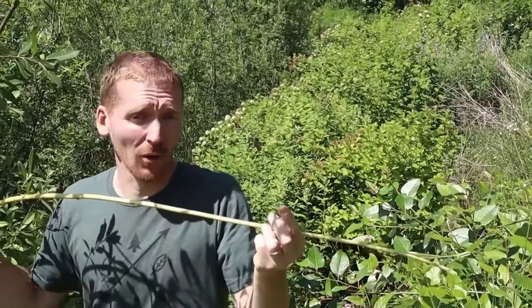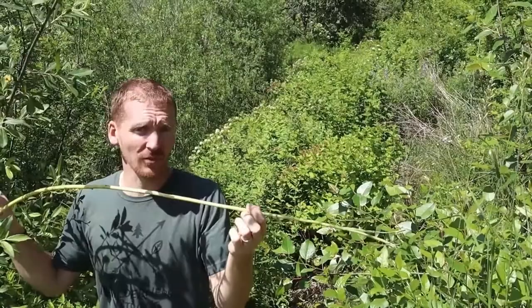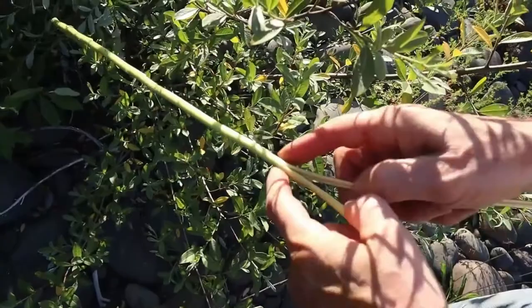One example of this might be, let's say we wanted to make a smaller fish trap. Let's say we wanted to make a basket and we needed something that we could weave in and out. This would be perfect for that. So we're going to go ahead and split this down and show you. We've got some willows that we're stripping the bark off of, and we're working our way up so that we can split these in half.